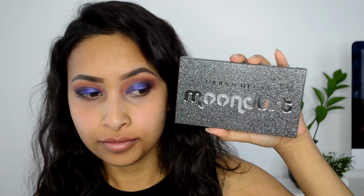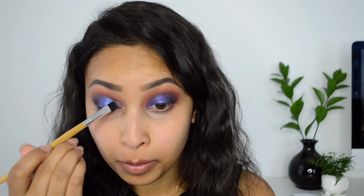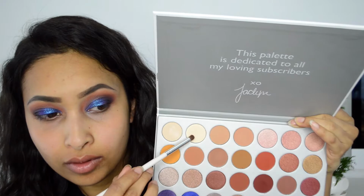Then I'm taking my Urban Decay Moondust palette, and I'm picking up this blue glitter color, Vega, I think, and then applying it on the inner corner right where I placed the glitter glue. Now for my brow bone highlight, I'm taking this beautiful pearl color from the palette, and I'm slowly building up this color. I did apply this color wet as well eventually, and that gave a beautiful glow.